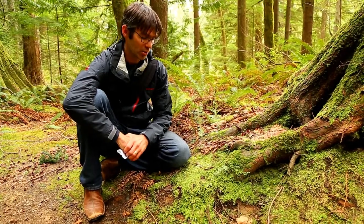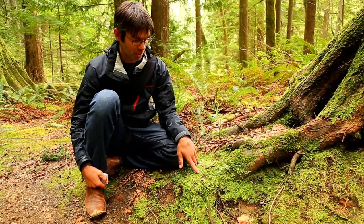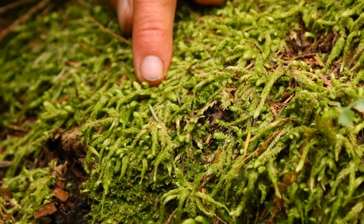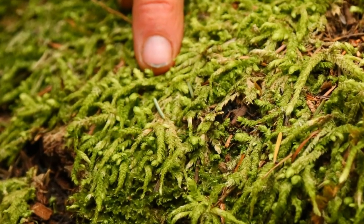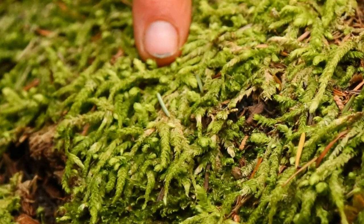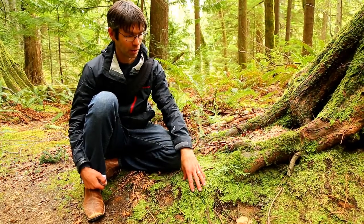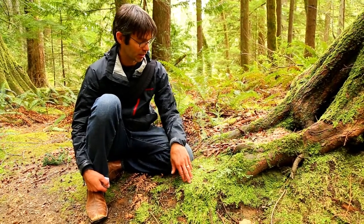This week I'm going to ask you to learn a few mosses, and here's one that I think is a pretty easy moss to learn. All the leaves are kind of clumped together in these long shapes that look a little bit like worms. This is called wavy-leafed cotton moss. Commonly grows on well-decomposed logs and on the ground at the base of trees.